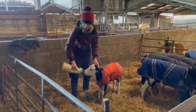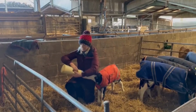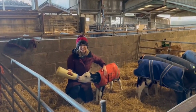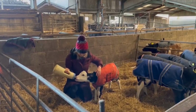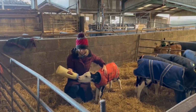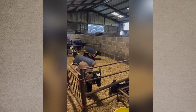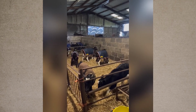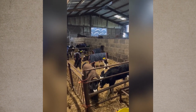Right, it's time for Mouse to have her breakfast. As you can see, Mouse's bottle is actually nearly as big as Mouse. It's no wonder Mouse is growing with all that milk. After the calves have had their milk, they quite often like to run around with their friends. Just like these ones. I hope you enjoyed seeing our calves today.